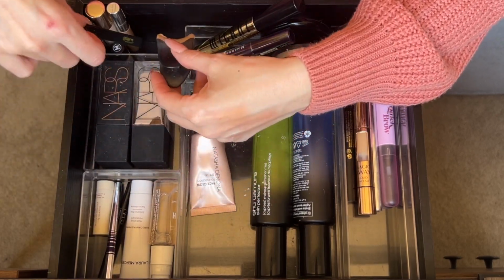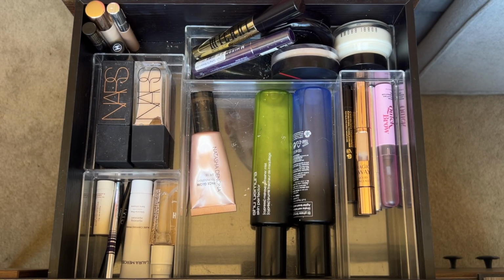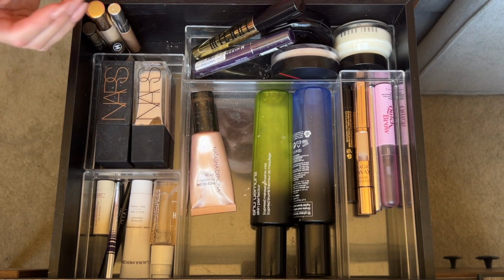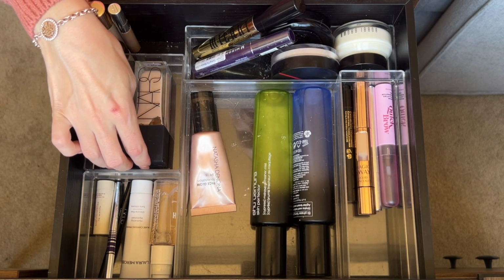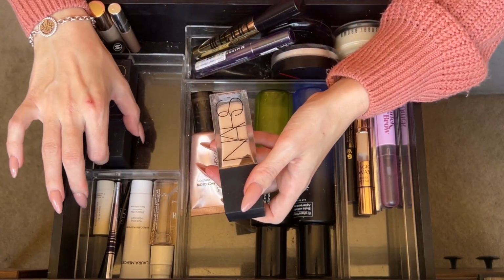And here, let's move these out the way. I've lost my lash glue. I have absolutely no idea where it's gone. I'm worried that I've accidentally thrown it out, and that's not good because I'm kind of low on lash glue. Anyway, that's not super relevant.